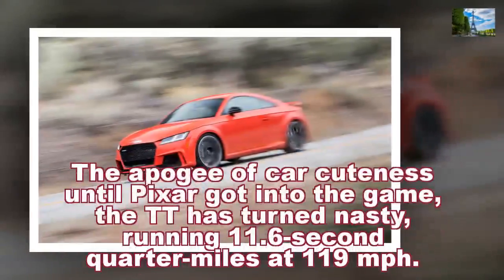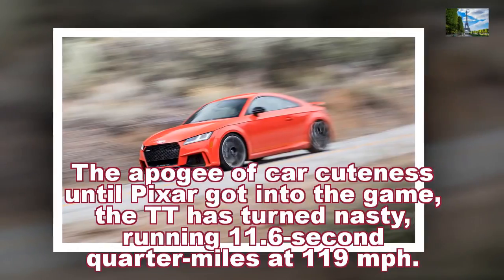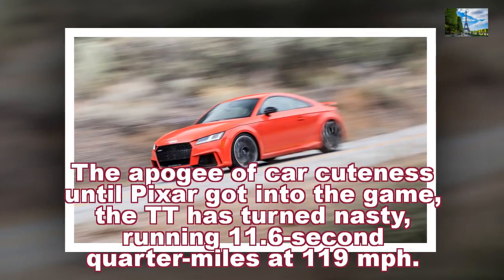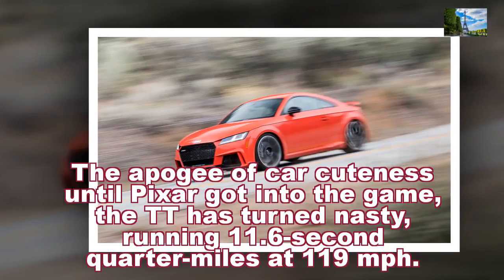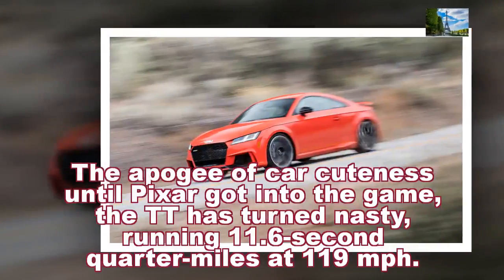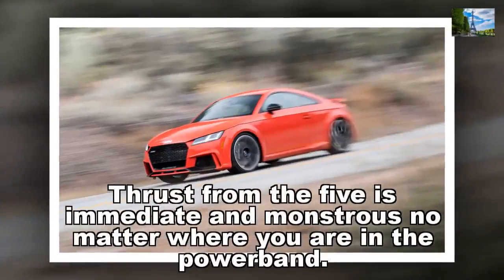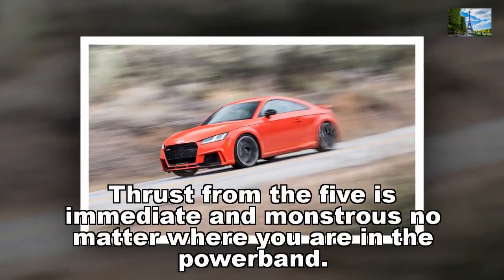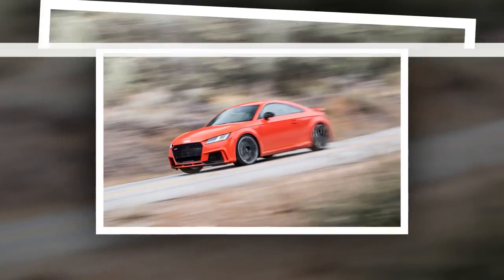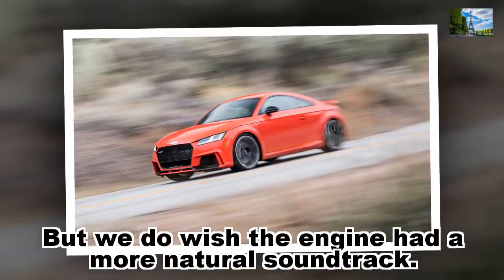The apogee of car cuteness until Pixar got into the game, the TT has turned nasty, running 11.6-second quarter miles at 119 miles per hour. Thrust from the 5 is immediate and monstrous no matter where you are in the power band. But we do wish the engine had a more natural soundtrack.